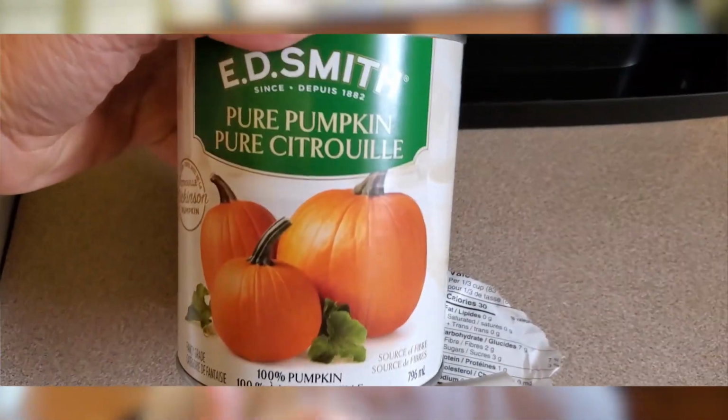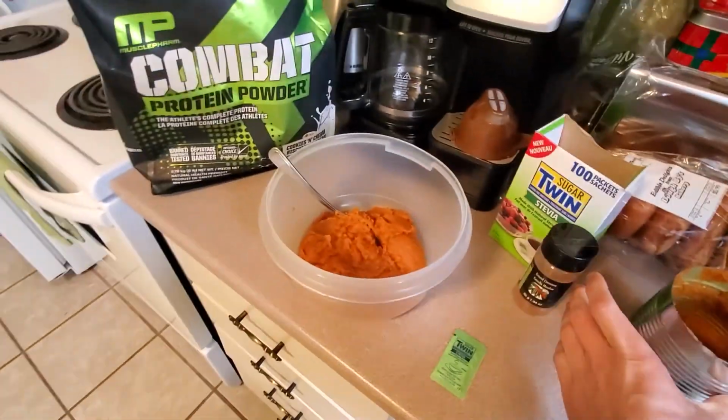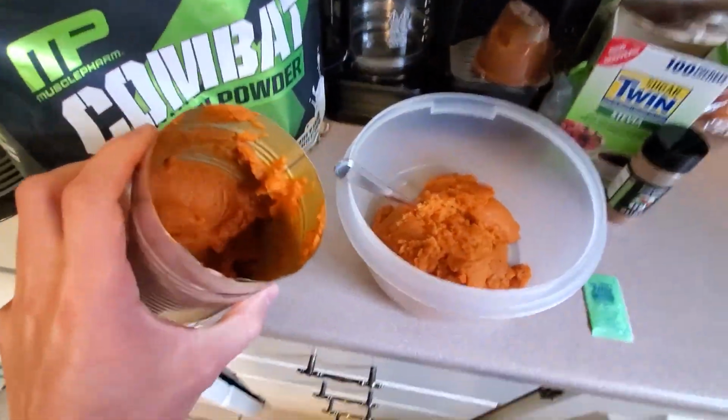Another one of my favorite snacks that I'll have sometimes is pumpkin. And I make like a pumpkin pie filling recipe. And what I do for this is I'll get a can of pure pumpkin puree. All right, say that 10 times fast. Pure pumpkin puree. Make sure to read the label that it doesn't have any added sugar to it or anything like that. And pumpkin is awesome because very high in volume, very low in calories, high in fiber.